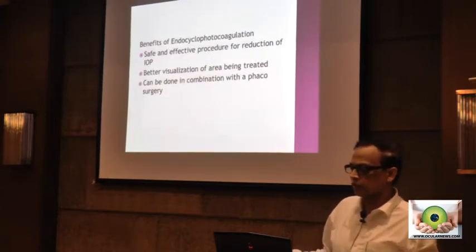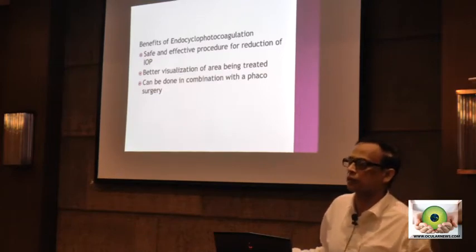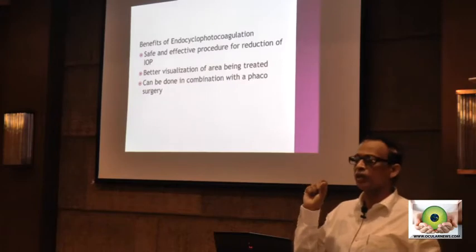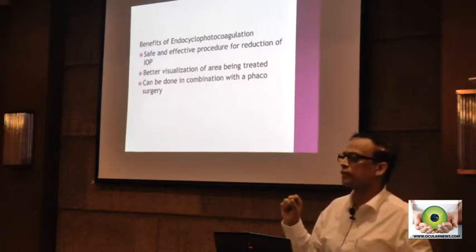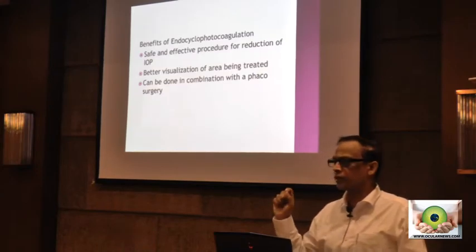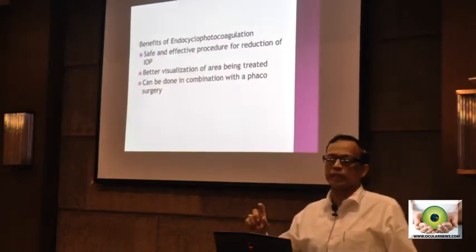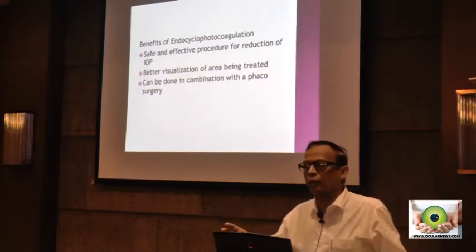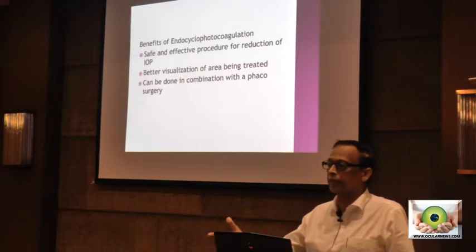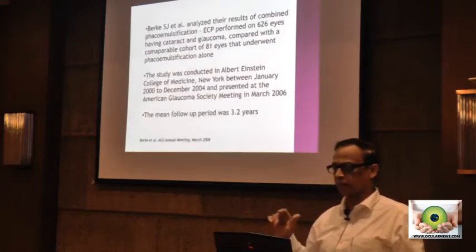The benefit of cyclophotocoagulation is that it is a safe and effective procedure for reduction of intraocular pressure. We have a direct visualization of the area which is being treated. The transscleral approach is a blind approach. We simply hear the audible pop sound, which tells us that yes, the ciliary body has now been destroyed in this particular area. But here we visualize and we are able to see that the ciliary body has been destroyed, and it can be combined with phacoemulsification.